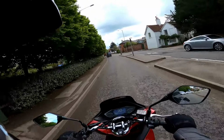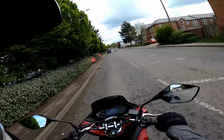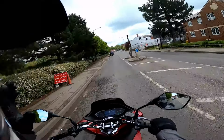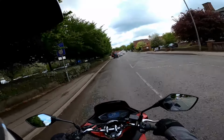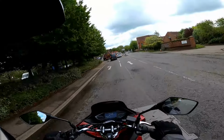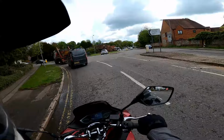And I'll tell you what, I know it's only a 125, but I think you'd have a right laugh going on tour on this. You could stick stuff under the seat, you could have the top box on, you could go away, you could ride all day in complete comfort, and you can have an absolute hoot doing so. But anyway, that's one of the things I love about this, the comfort of the bike.